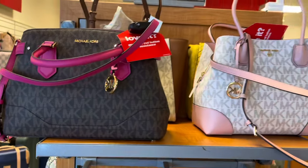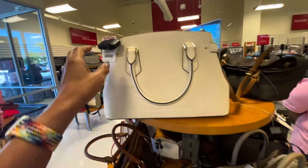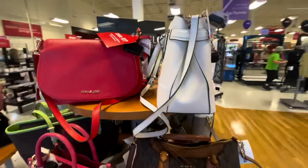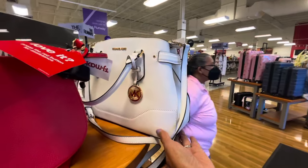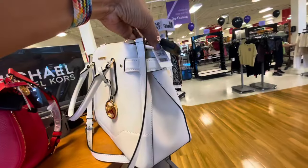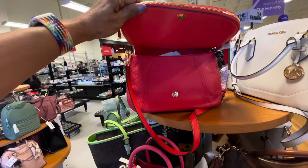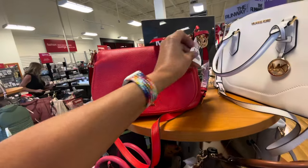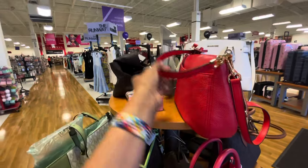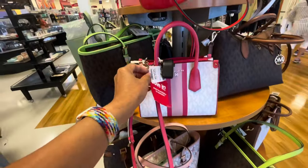I love these though. I like this white one. We have seen this before. $150. It's Saffiano leather. Michael Kors. This is nice though. With a gold hardware. $150. This is also Michael Kors red. Pebble leather. $150. This is so soft and nice. You got a top handle, shoulder strap, pocket in the back. We have seen this beauty before.